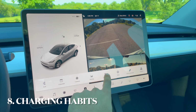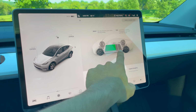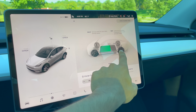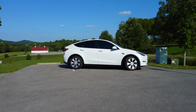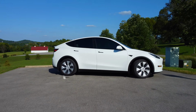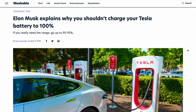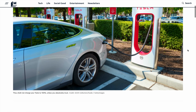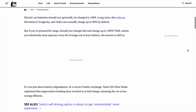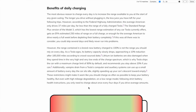Electric car batteries should not generally be charged to 100%. Long term, this reduces the battery's longevity. But if you're pressed for range, should you change this and charge up to 100%? Well, unless you absolutely must squeeze every bit of range out of your battery, the answer is still kind of no. Lithium-ion batteries pretty much get put under a lot of stress and potentially damaged when they spend a lot of time in very high and very low ends of the charging spectrum, like 10% and below and 90% and above. Tesla also recommends staying above 20% if you can.